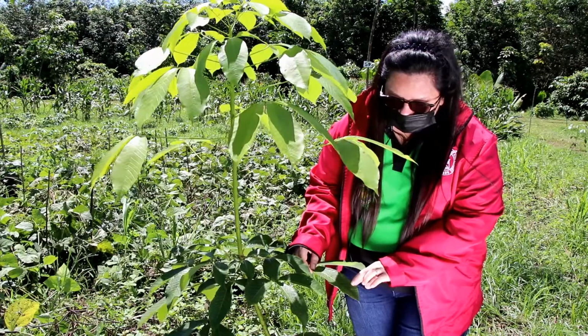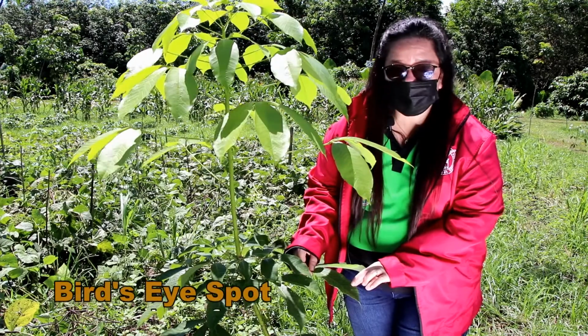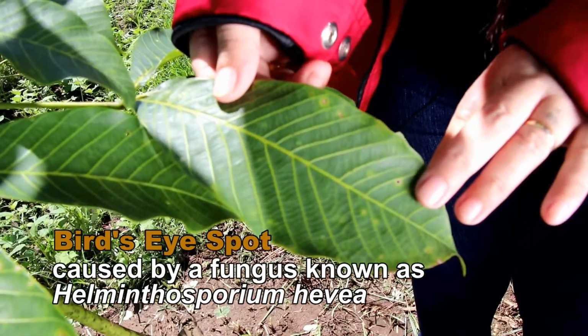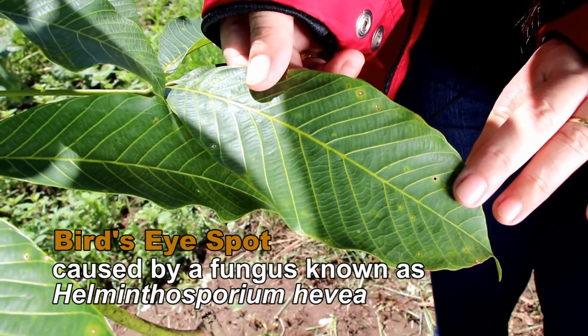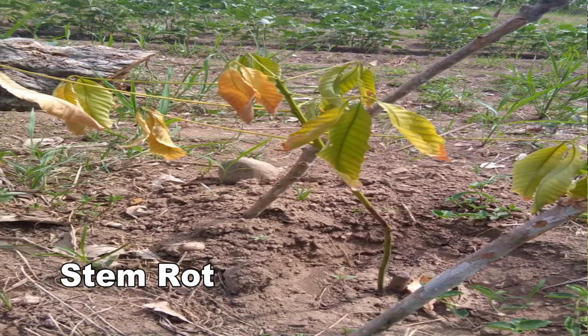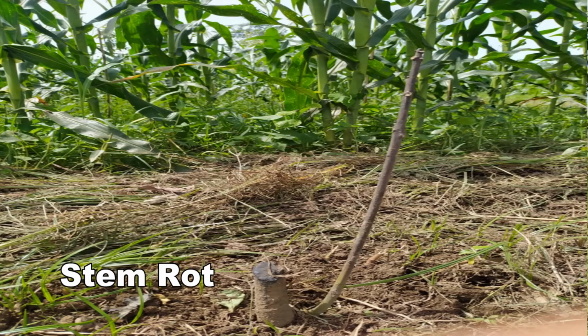This is bird's eye spot disease, and this is caused by a fungus known as Helminthosporium hevei. Another disease of rubber is known as stem rot, and currently we are on the process of determining the identity of the causal organism through its cultural, morphological, and molecular characteristics.